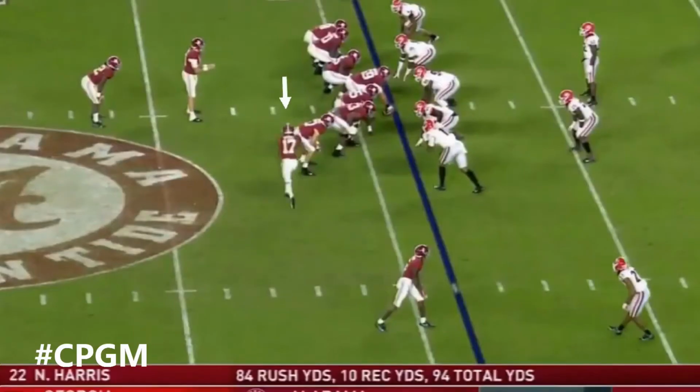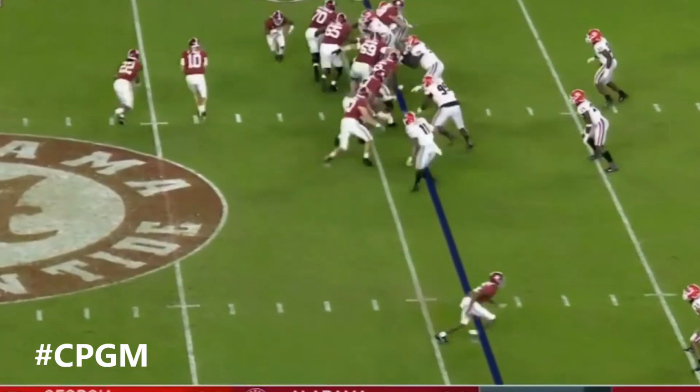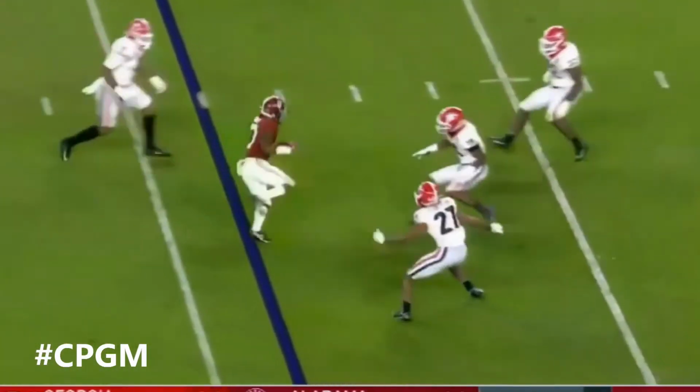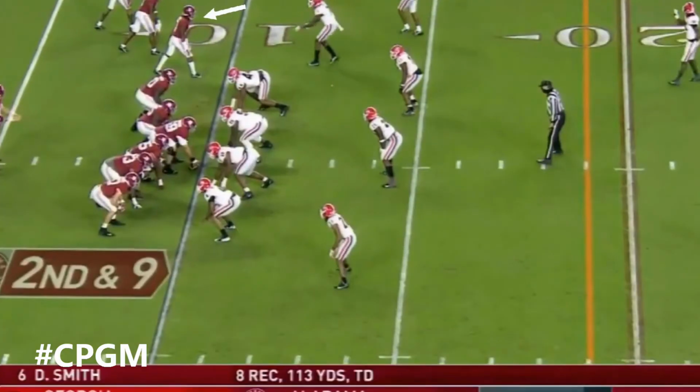Here again, we see him in motion. Again, this is Steve Sarkisian really doing a great job of finding different ways. So everything's going left. He comes underneath that. Georgia did a great job here in terms of defending it. But again, this is what we have to see at the NFL level in order to get the absolute most out of this very unique and special talent.